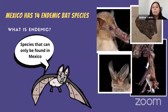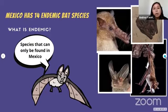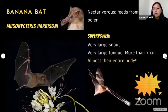And of these 140 bat species that exist in Mexico, there are 14 that are endemic. This is the next slide. But what is endemic? Well, endemic means that the species is only found in a certain place. In this case, talking about Mexico, we are talking about bats that are only within Mexican boundaries. So now I will show you some of these 14 bat species that can only be found in Mexico, and I will show you some of their incredible superpowers.